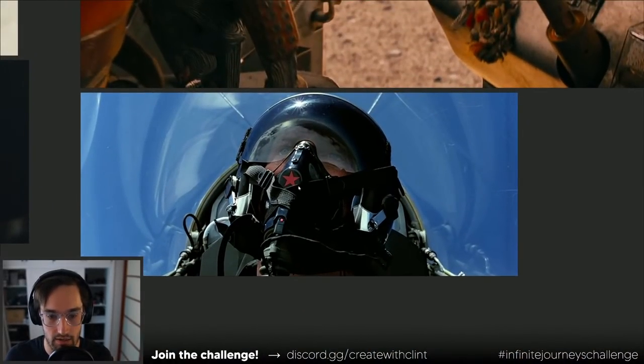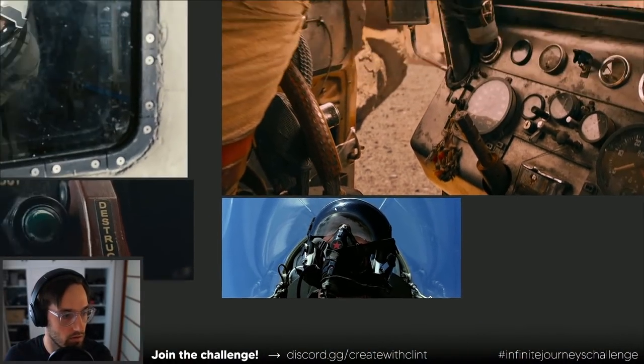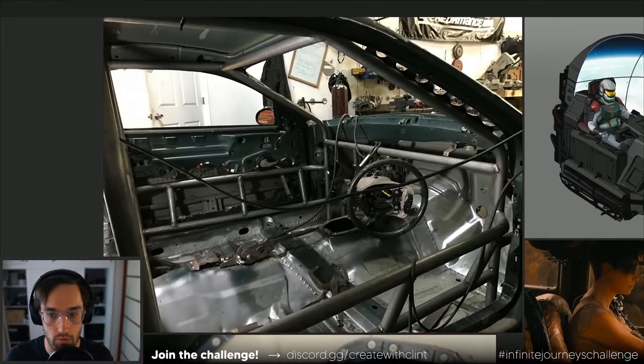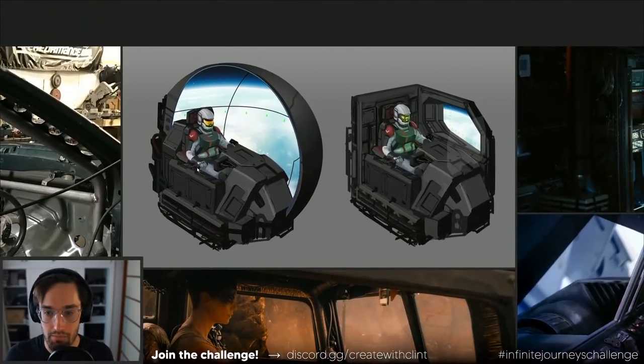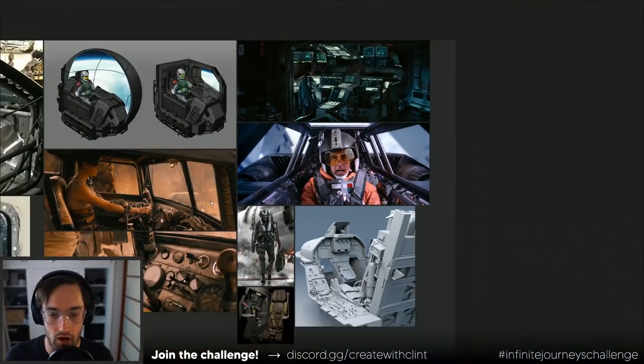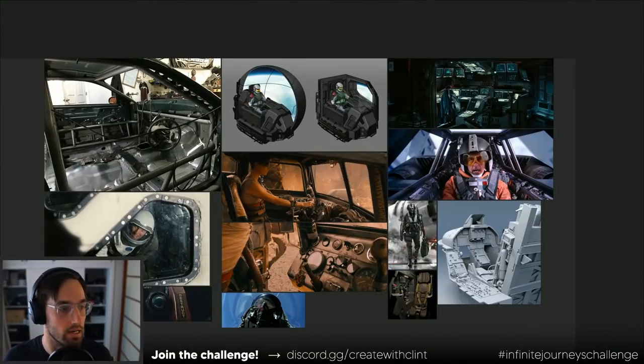Some helmet ideas, Top Gun. And of course, we have a car here with some roll cages built in. I think I'm going to do that as well. I'm going to take this roll cage design and combine something like this with something like this. So that's all I know right now. I told you guys everything I know.